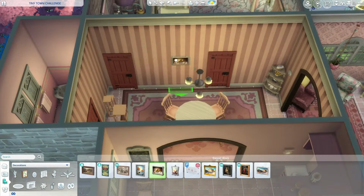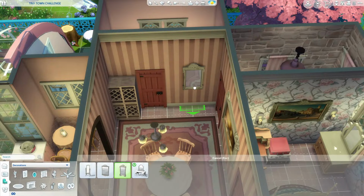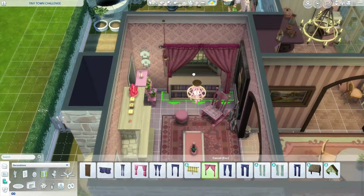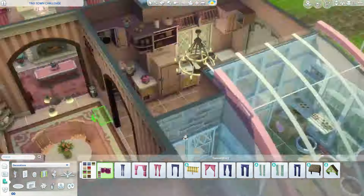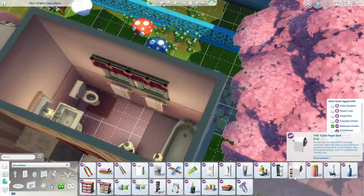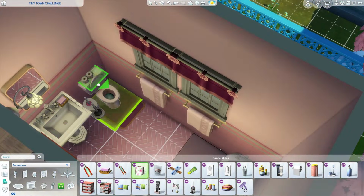And then I put some paintings up around. Some of them are sized up because they're actually really small to begin with, but I think they look better when they're bigger. And some curtains on some windows that didn't have any. And I think we're almost done here. More curtains. And oh, we cut a little soap dish, bathroom stuff.